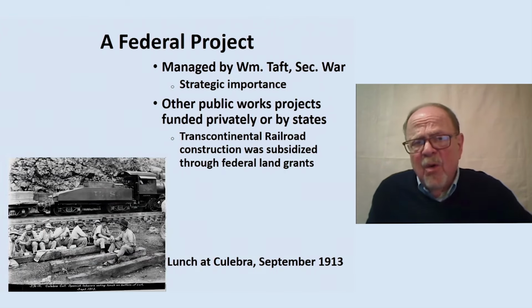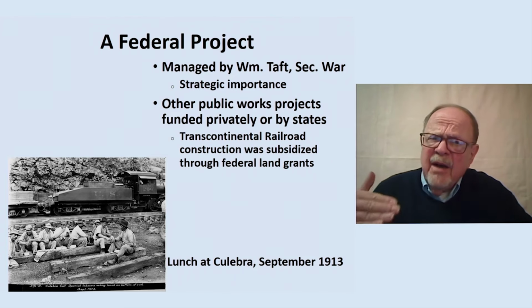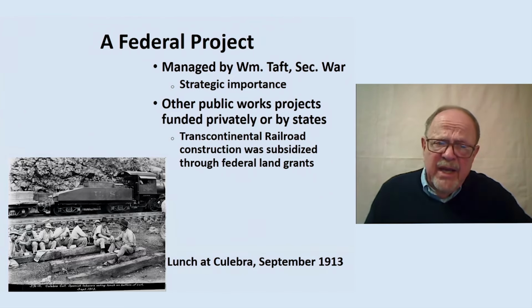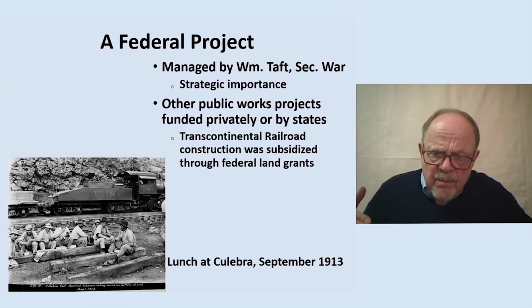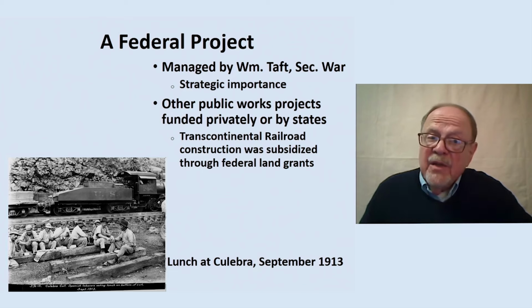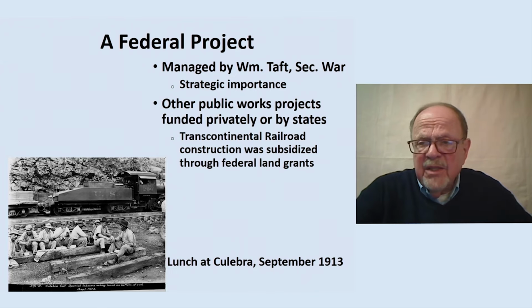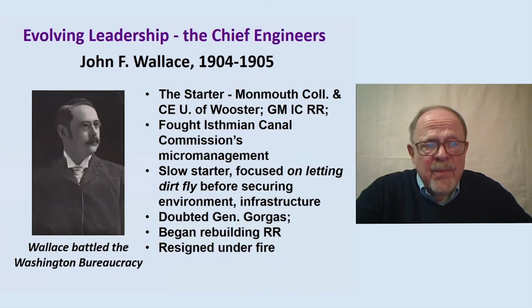It was managed from Washington by the Secretary of War. It was lodged in the War Department. Interestingly enough, at this point in the history of the United States, large infrastructure projects were not funded by the federal government. The Transcontinental Railroad was. There were subsidies and incentives to the railroads to connect the railroads across the country, but other projects were funded at the state level. So this was quite unusual, and it was far from home.